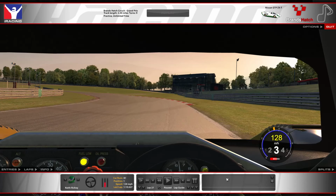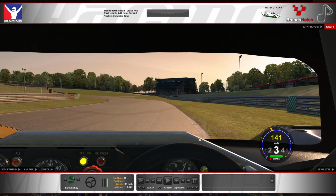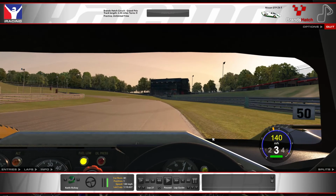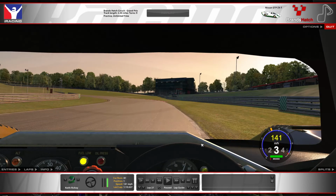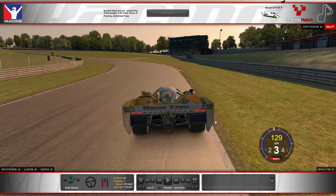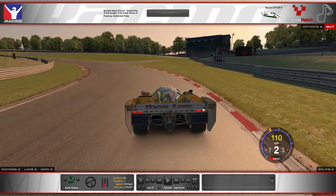All right, so turn four, Surtees. I like to wait and brake until you can see the angle of the road start to come back in a little bit here. Keeping the car all the way up to the white line, then you'll see about a 50 to 60% brake at that point, and then downshift into second.